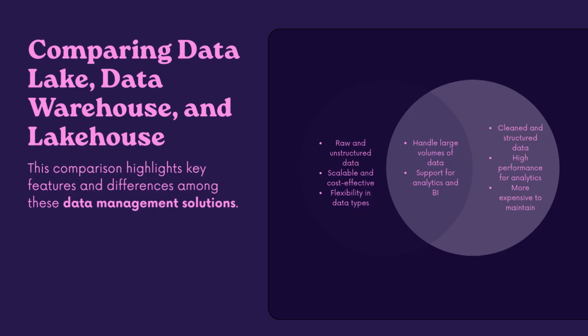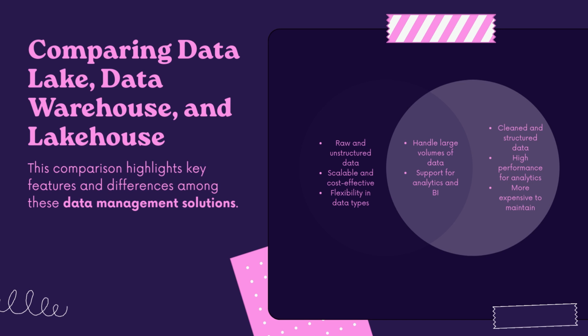So, to recap, data lake equals raw, flexible, cheap, but harder to analyze. Data warehouse equals structured, fast, great for reporting, but more expensive. Lakehouse equals modern combo of both, flexibility and performance. Each has its own strengths depending on your use case. Hope this helped clear things up.